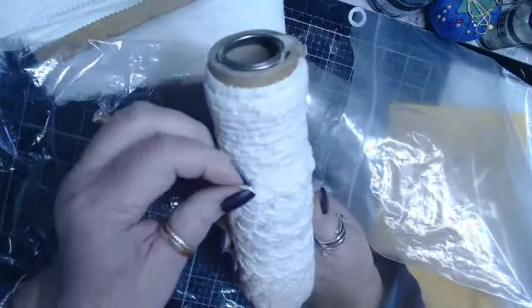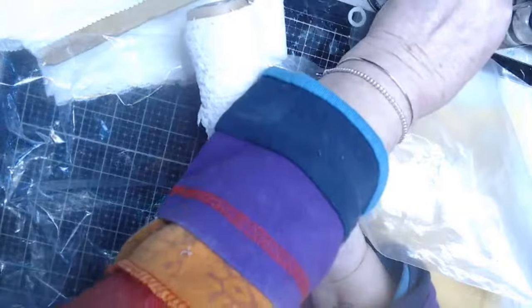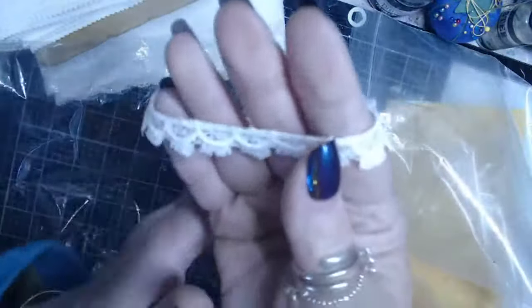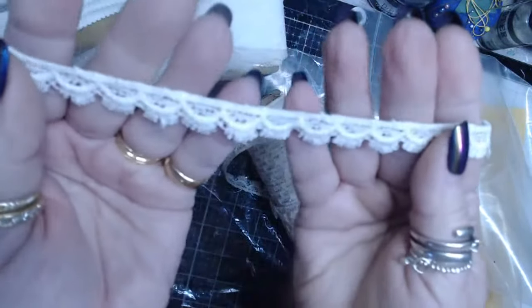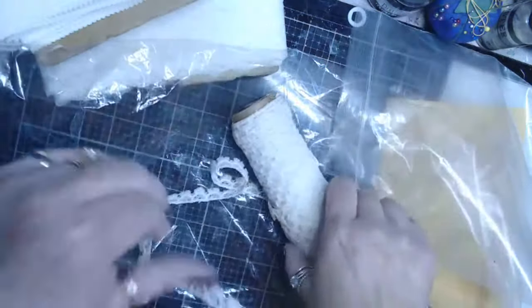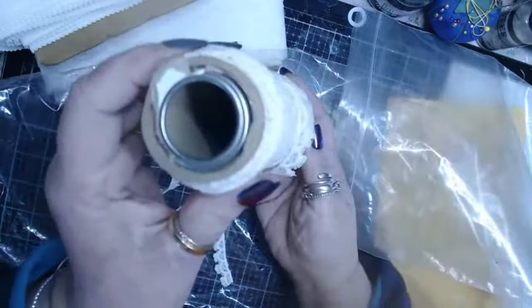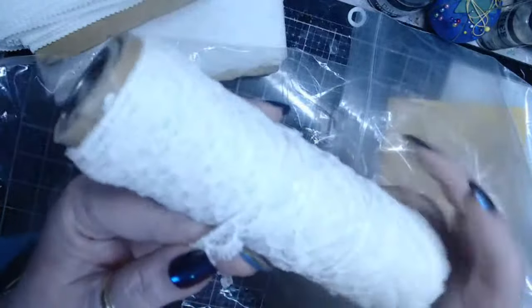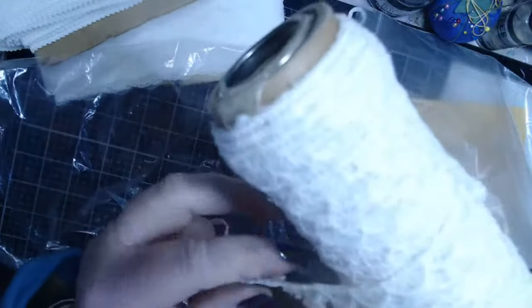Thanks, Gail. I put a little pin in here. I have a hard time finding really thin stuff a lot of times. So this is nice and thin. So there's a good amount on that too, $7.99.